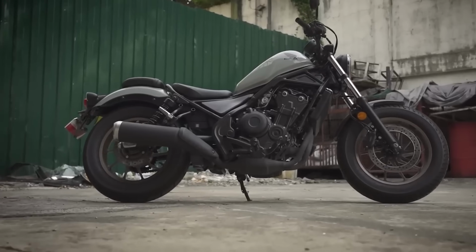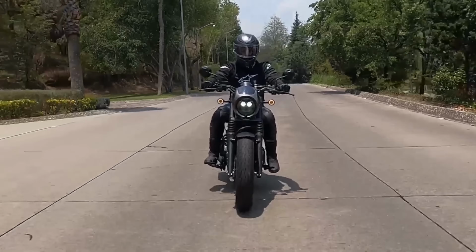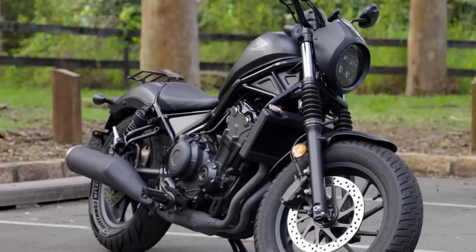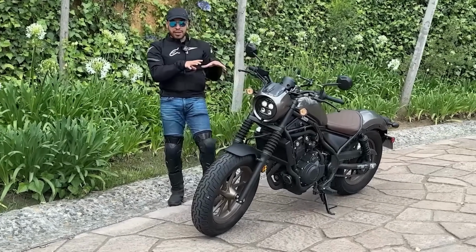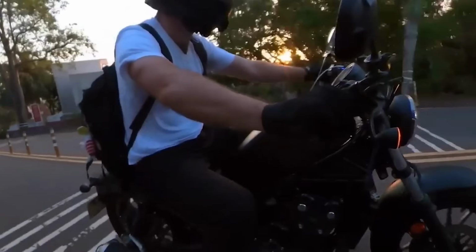Another Honda that comes at the top is the Honda Rebel 500. The Honda Rebel 500 is the two-wheeled equivalent of that one friend who never flakes, always shows up, and doesn't need a lot of attention to keep going. Since its 2017 debut, the Rebel has carved out a loyal following. New riders love its ease, veterans respect its consistency, and commuters praise its attitude.